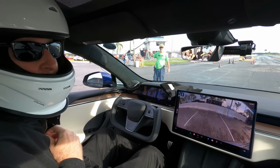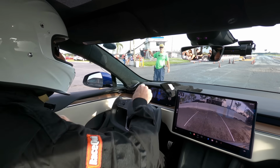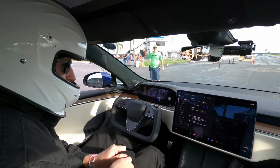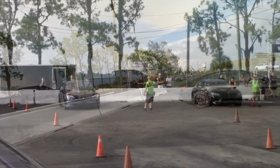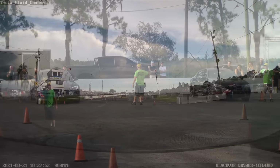All right, we are roll racing for the first time. We're gonna cross that start line right around 30 miles an hour. And we're not in drag strip mode. The Tesla, we're going to see what it can do roll racing.